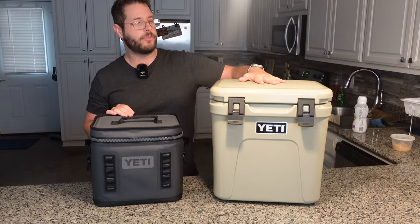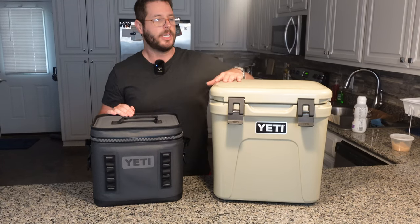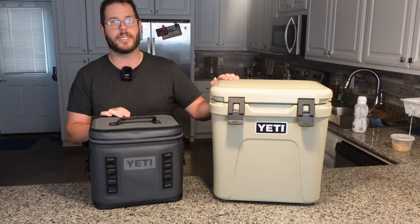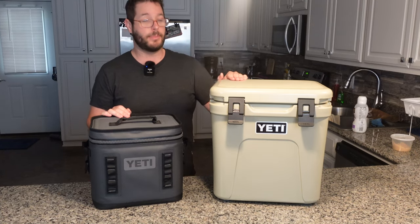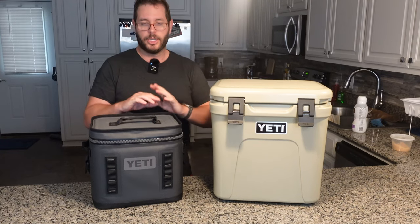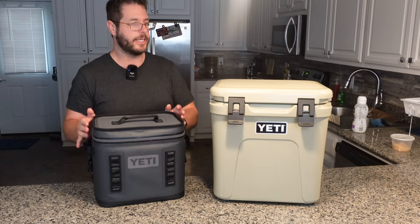The Yeti Roadie 24 here is also a little bit too tall to put into trunks of smaller cars. If you have a truck or something like that, it's not gonna be a problem for you. But if you have a small economy sized car, this might be a little bit bigger than you think it is. And when you're looking at the pictures online, it's a little hard to tell. So as far as portability, the Yeti Hopper Flip 12 definitely wins the day.